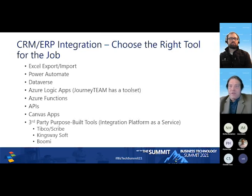So we'll talk a little bit about Excel, using that for importing and exporting data. Power Automate, otherwise known as Flow, a Microsoft tool. Dataverse has its own set of built-in integrations. We'll talk a little bit about that. A couple of different Azure tools, and we'll review some of the choices that JourneyTEAM's made about tools to use for importing data into Dynamics and communicating with other systems.